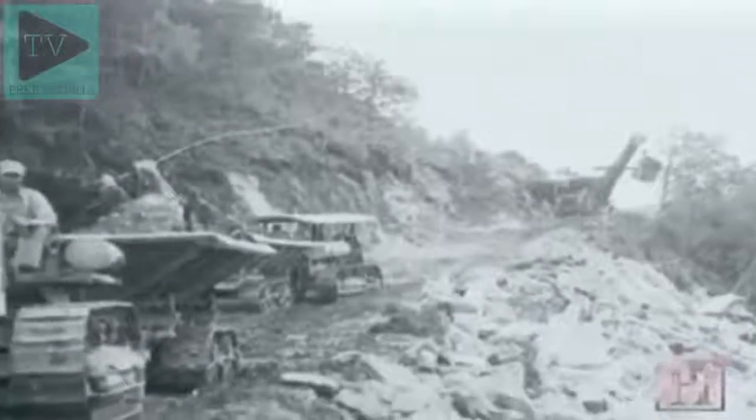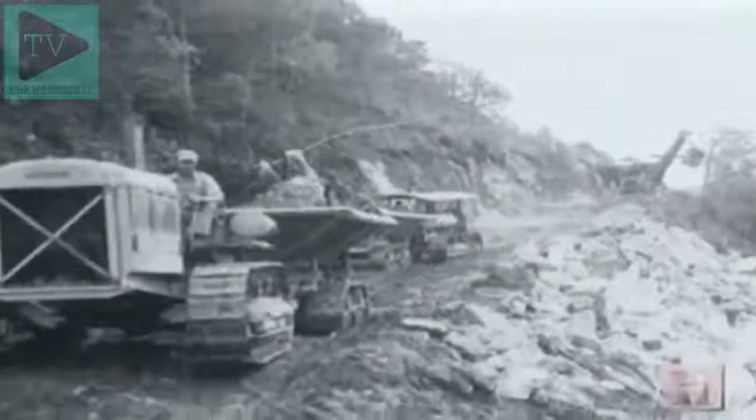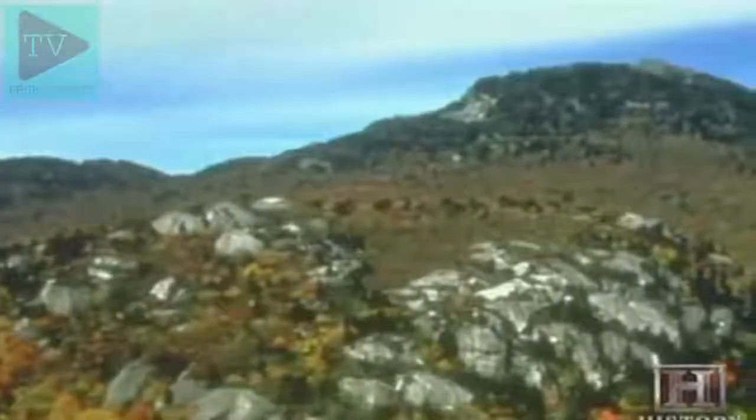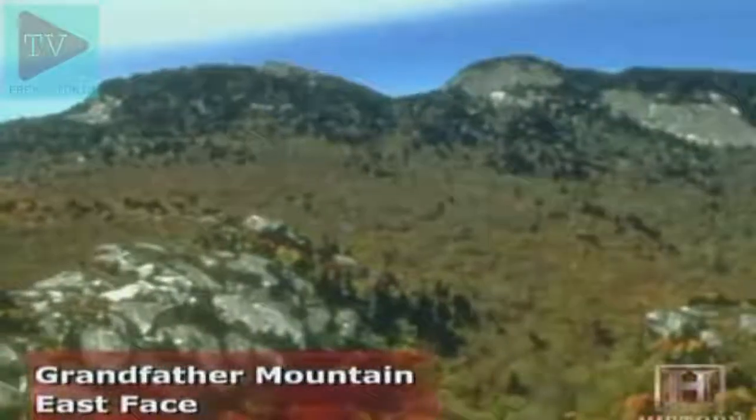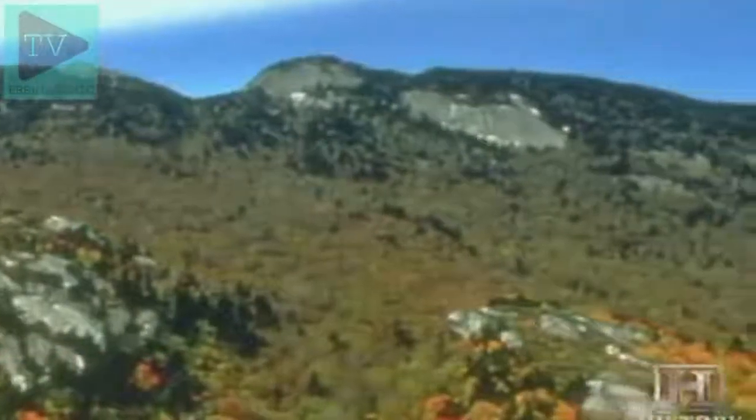World War II interrupted construction on the Blue Ridge Parkway. After the war, progress resumed slowly, yet steadily. By 1968, only one 7-mile link at Grandfather Mountain was still missing.